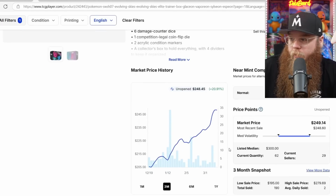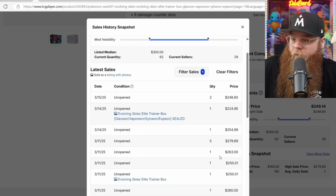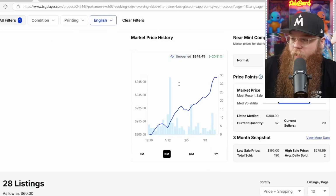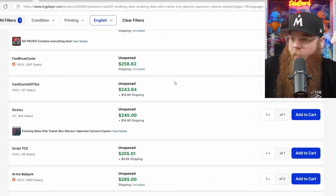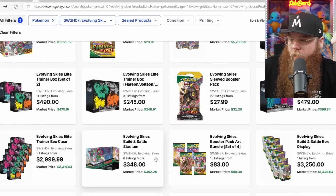You know, people just don't want to spend $1,300. Last sold 248, 254, 5 of them at 280. Another one at 263, another one at 250. This is for the Espeon one. We can get it shipped right now for 258. And the Umbreon one has the exact same prices pretty much.